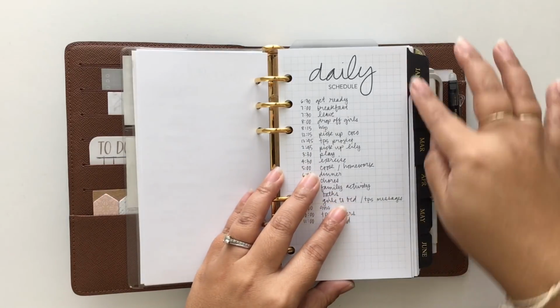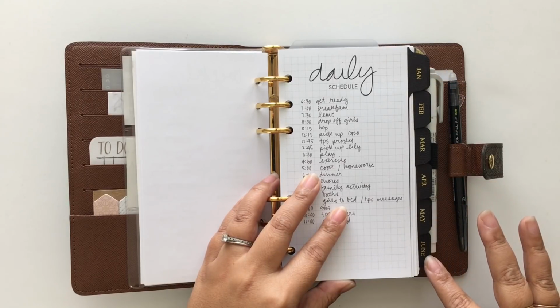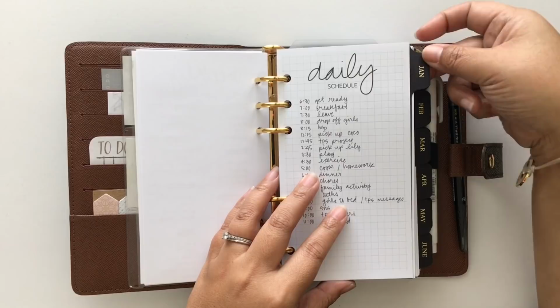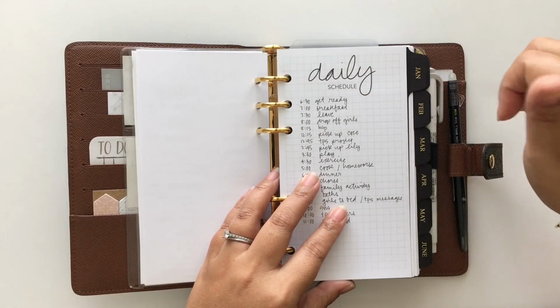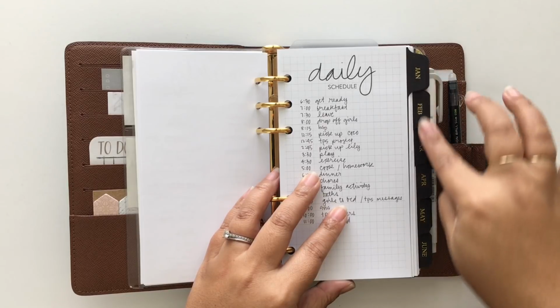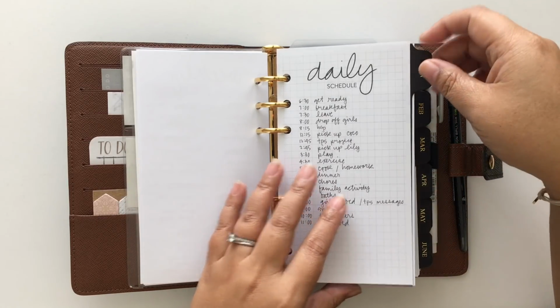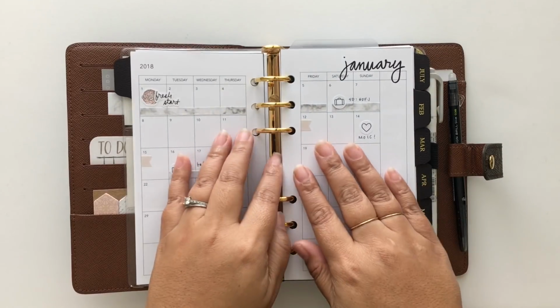And then after that, I have my monthly spreads, and these dividers are from Cloth and Paper. They're foil, and they also come in like white and gray. And I think now she has, I don't know if it's for the monthly, but she has some dividers that are clear, which are really cool. And then I have my monthly spreads.